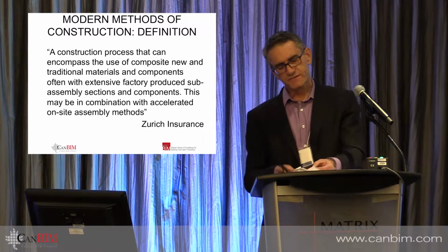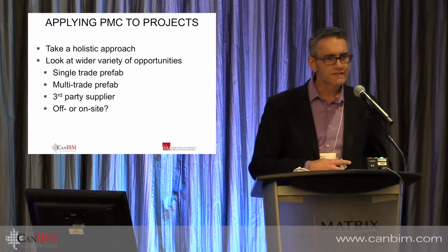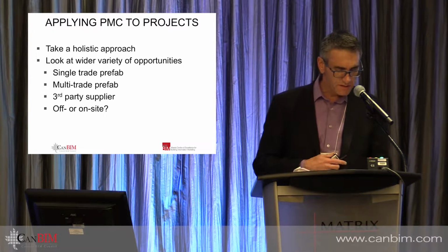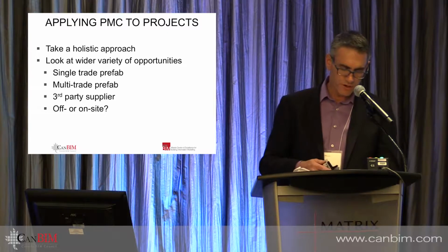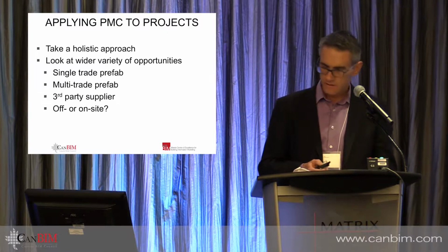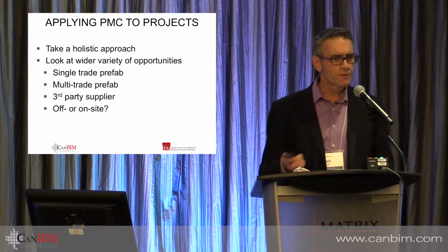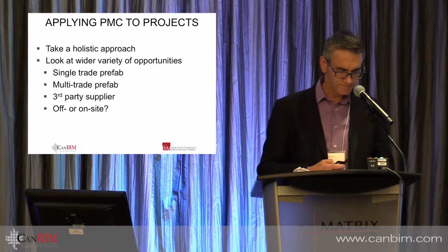So when you take that definition, we can start to take a much more holistic look at our projects. We start to look at the whole project, not just discrete elements, or particularly not just trade scopes within it. It also makes us look and consider new products, or maybe existing products, but used in different applications. And that's going to open up a much wider variety of opportunities for us to look for prefabrication.